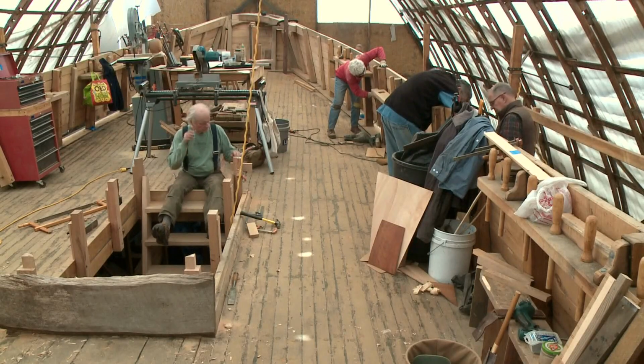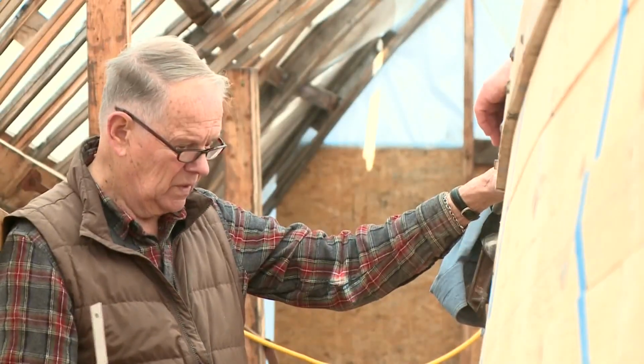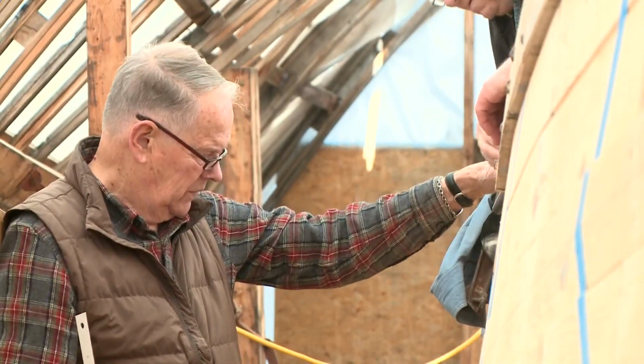Only a very few had ever built a boat. Are you a volunteer as well? Yeah, I'm a volunteer also. Wow. For what, 10 years? 13, something like that. Wow. Well, it wasn't supposed to take 13 years. There is that. Lots of delays over the years, they say.